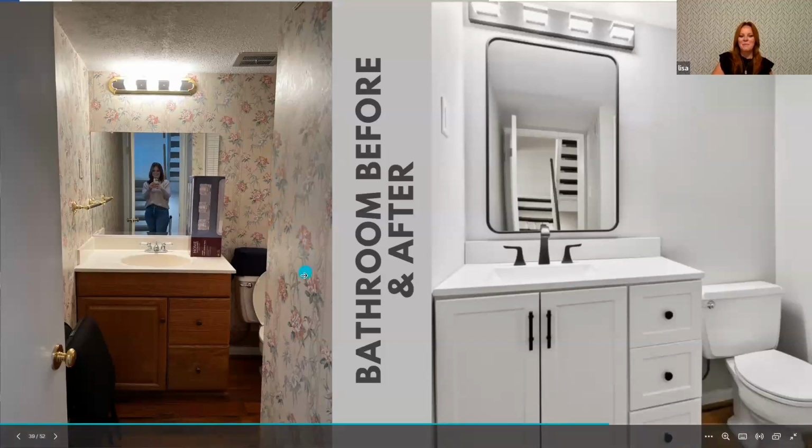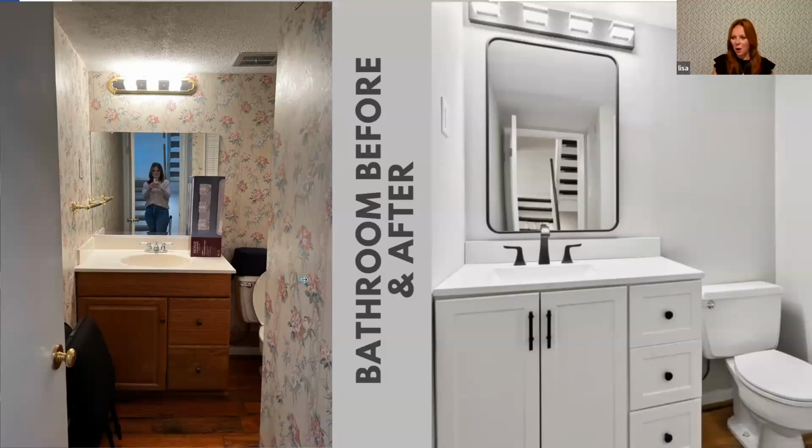When we have wallpaper, most of the wallpaper that was put up in the 70s and 80s is not today's styles and trends. I have wallpaper behind me, but this is a trendy wallpaper that we just put up like a year ago. So most of the time we have to take this wallpaper down, and some of the time we can just paint over the wallpaper.